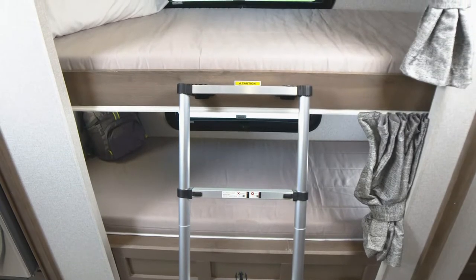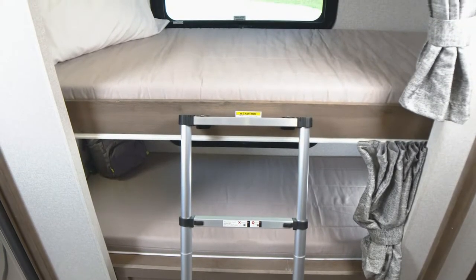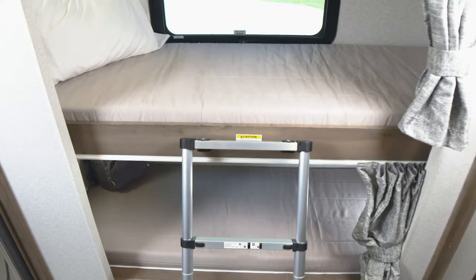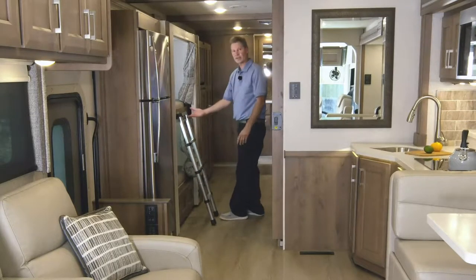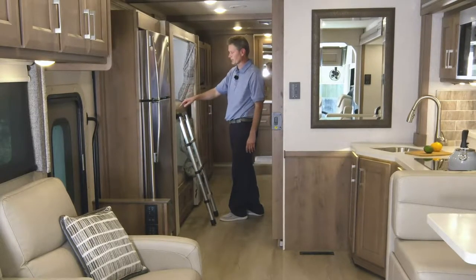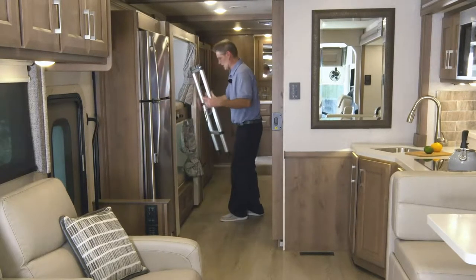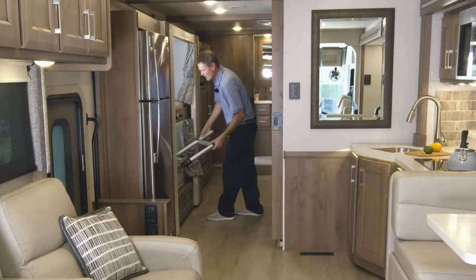So if you want to plug in, and it's real easy to access these bunks with this easy to store ladder. Now it stores in one of the closets. I just pulled it out here for ease of use. Right into place. Up you climb, away you go. Remember, 250-pound weight capacity on these bunks. Now, one thing I want to talk about, look how easy that stores. Just love that. I'm going to set it here.